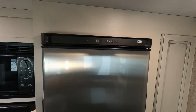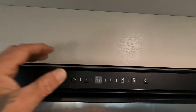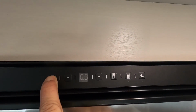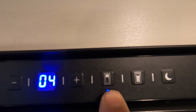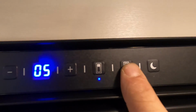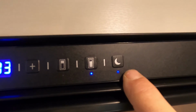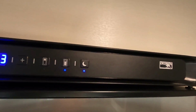Coming over to your Norcold fridge. Hold that button in, turn this on. So whatever's white is what you're controlling. For example, this is the freezer, this is the fridge. The freezer, we like to keep it 5. The fridge, 3. This is a night mode. That's telling the fridge, I'm not going to be opening and closing you as much. Save me some energy. And it does so.